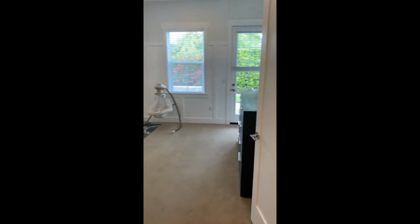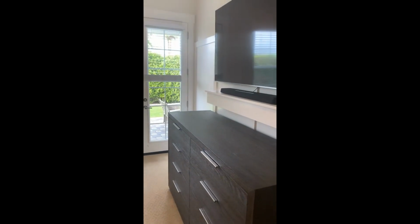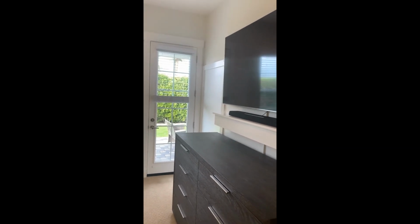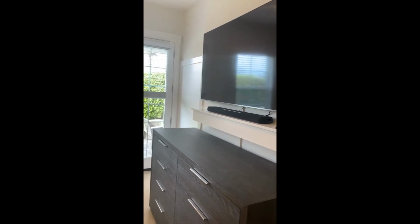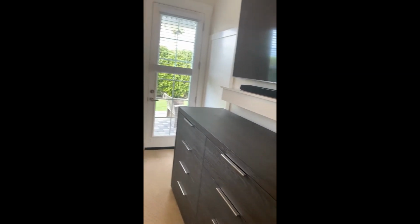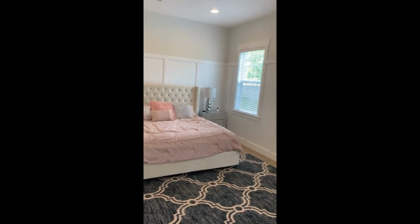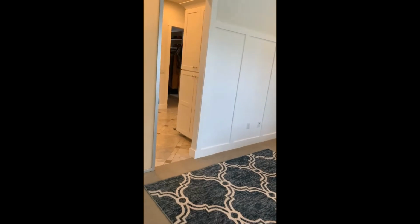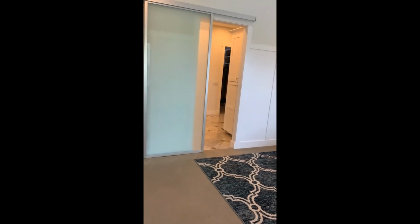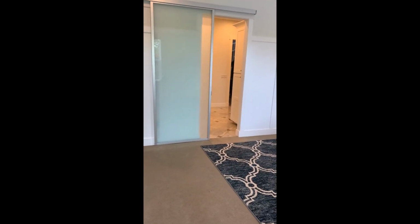And the master suite's very large. It's got a patio exit, wall with space for TV, chest of drawers, wood paneling throughout, and you can see the bed is way over there. Let me pull back here, take a look at the glass slider that goes into the master bath.